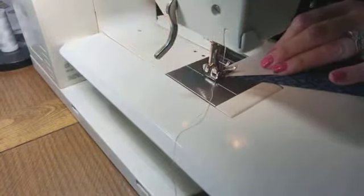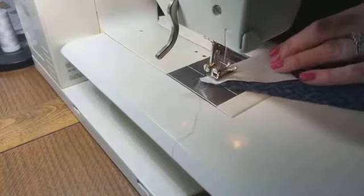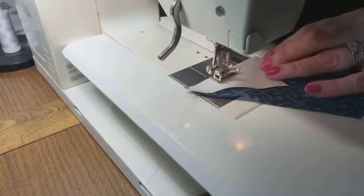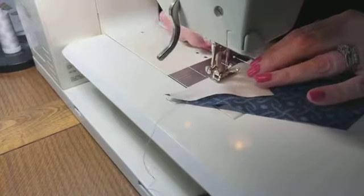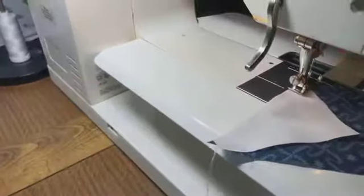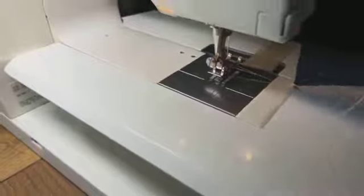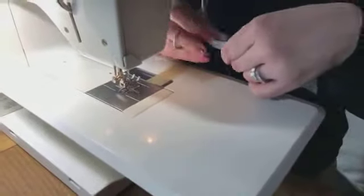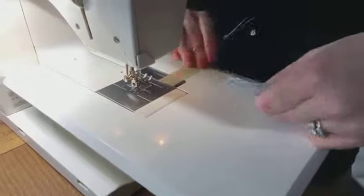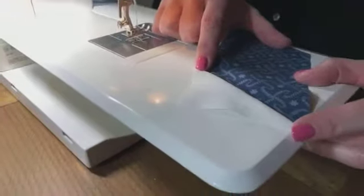And don't sew over your pins. You want to take your pins out if you can as you go. And then you just sew there. All right. Then what I'll do is I'll take it out, cut my threads, and then I'm going to press it.